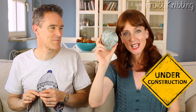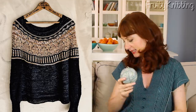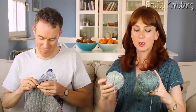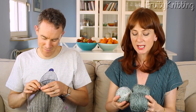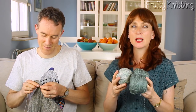So I bought my first ever skein of speckled yarn at the Edinburgh Yarn Festival because I wanted to knit the Zweig sweater by Caitlin Hunter. Here's a picture of it. And it asks for one skein of speckled yarn with three skeins of contrasting semi-solid colour that is going to be for the body and the arms. So I picked my colour combination, and I wanted a low contrasting colour combination because I wanted it to be lighter and delicate and more summer-like. That was my thinking. And when I picked the skeins, they looked absolutely beautiful together.